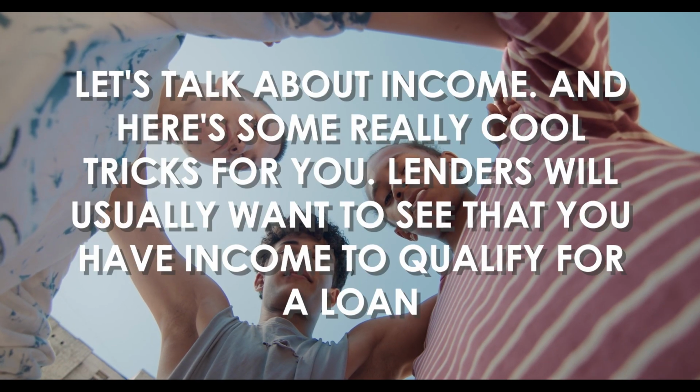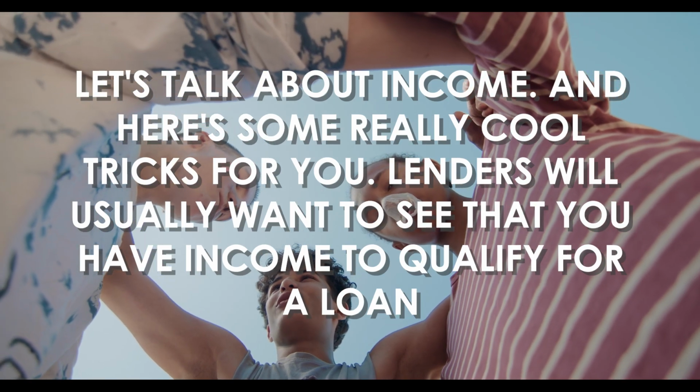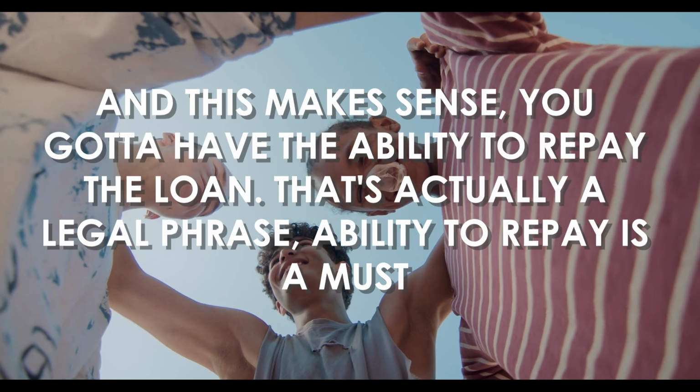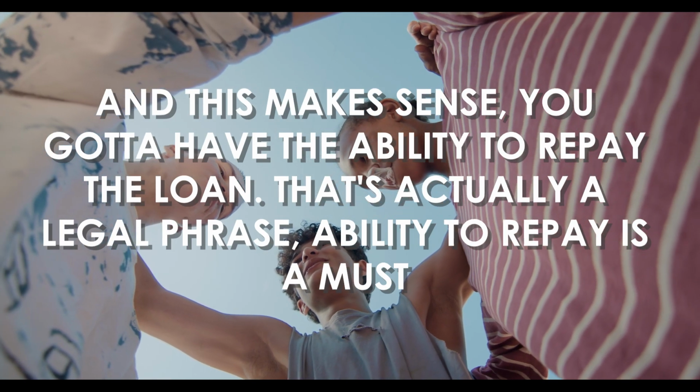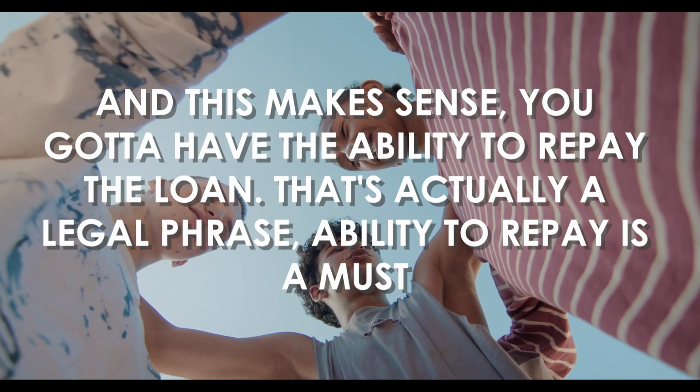Step 3. Let's talk about income. And here's some really cool tricks for you. Lenders will usually want to see that you have income to qualify for a loan. And this makes sense. You gotta have the ability to repay the loan. That's actually a legal phrase. Ability to repay is a must. We say this because there are some awesome tricks you can play as well to prove you have the ability to repay. Here's the general rule of thumb.